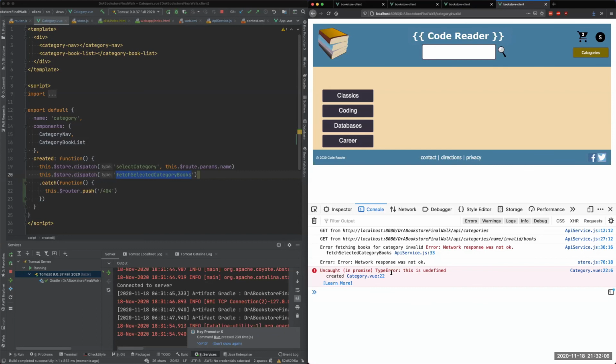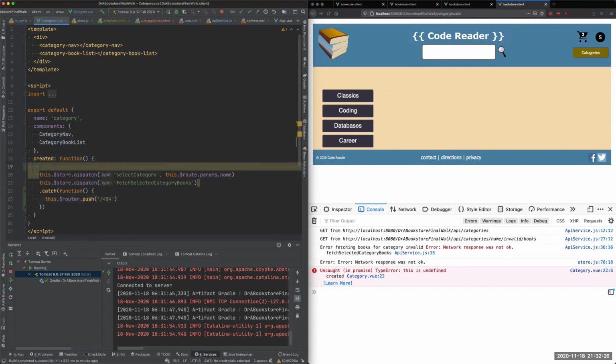Type error, this is undefined. Oh, right, this is undefined. Okay, I made a mental note to come back and I didn't. Because we're inside a different scope here, we can't say this and mean this component. This actually means the function. So it doesn't know what to do here. So there's an old trick that we've used in other components, which was basically, we would say const vm equals this out here. And then we would say vm.router.push. Okay, so see how I opened up the error console to work out what was going on.